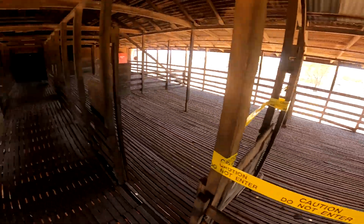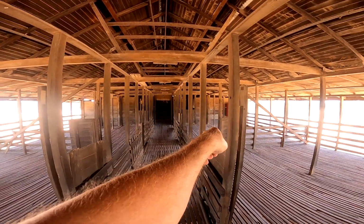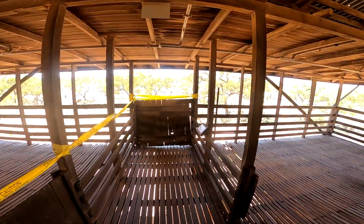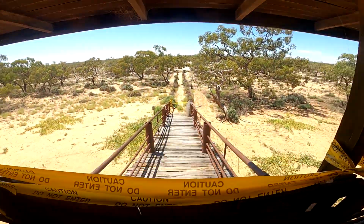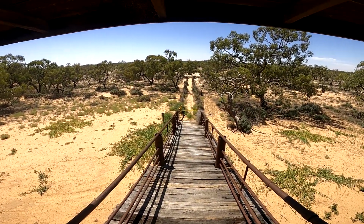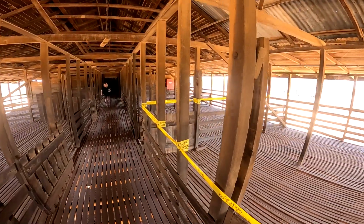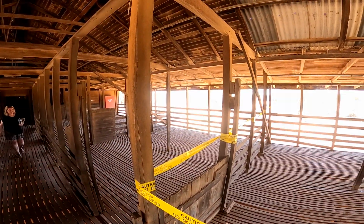I'm assuming this is where they would be brought in, then walk down there into those pens, then go outside into those pens. I used to be able to walk down there, can't now. I'll go down there and have a quick look. Go around the long way. Alright, we'll get some photos, then I'll go into the engine room.